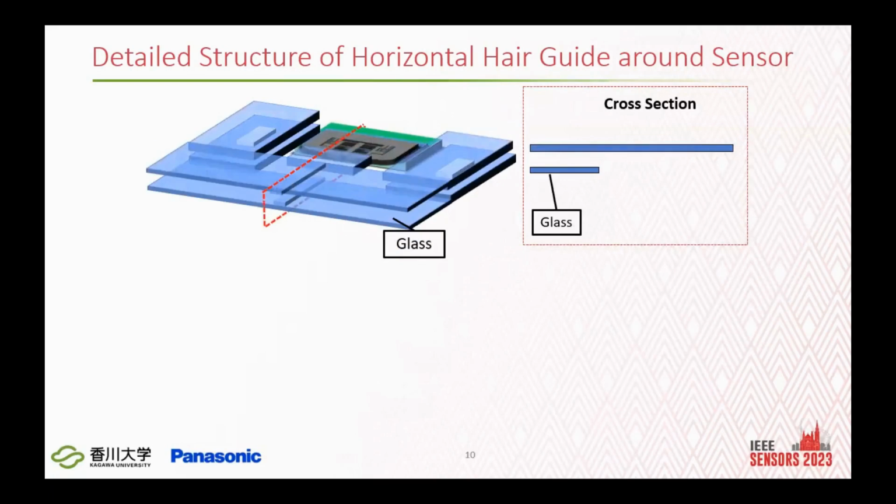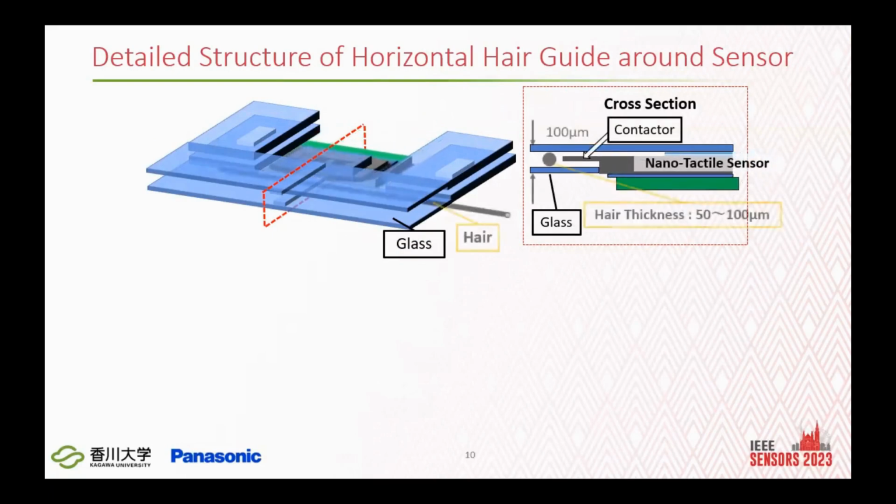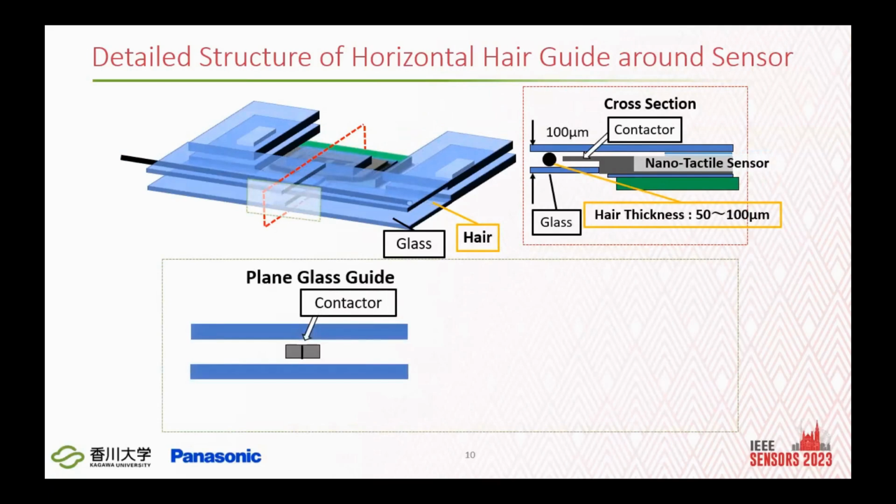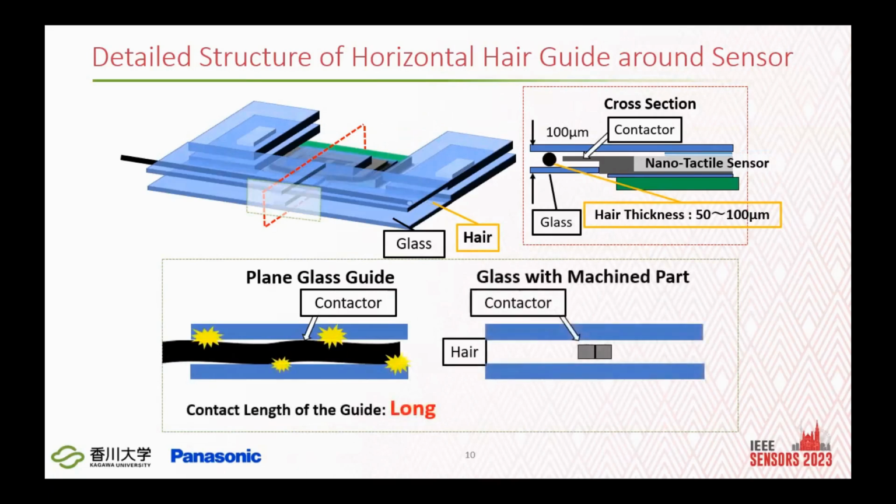The package of the device is fabricated by a single nanotactile sensor and two glass plates. If the glass plate is not machined, all of the part of the hair is contacting with the glass plate, so it is too strong. The friction force is too strong, and the hair is damaged.